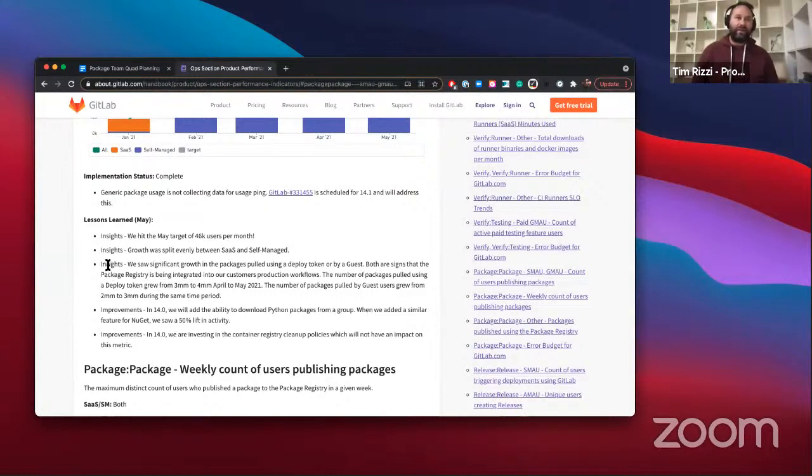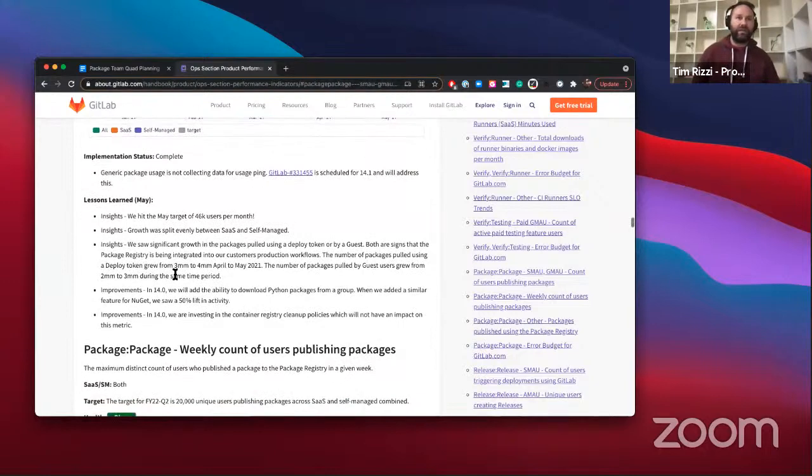The one insight that I wanted to call out here is that we saw significant growth in packages pulled using a deployed token or by a guest. I think that's a really good sign that people are integrating the package registry into their production workflows. So I'm really excited about that.